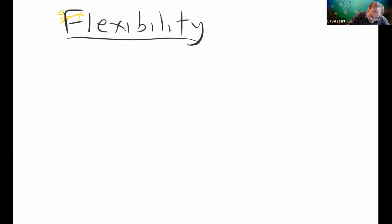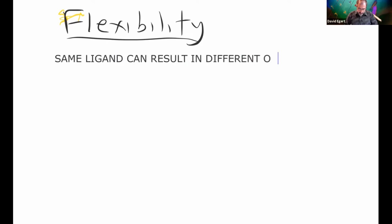So this is our example of what Sari said as a broad idea of flexibility. The same ligand can result in different outcomes in the cell depending on what second messenger pathway you've hooked up.